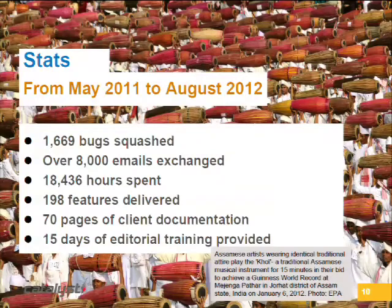I'll move on to some stats that we have about our project. So it went from May 2011 to August 2012. We're still doing work with them and doing iterative releases, but it wasn't until August 2012 that scmp.com went live, the new version of it. We squashed almost 1,700 bugs, so we had a Bugzilla system set up, and whenever there was a bug, either from our QA team or from them, they'd log it and we'd fix it. Over 8,000 emails exchanged back and forth between the project managers, 18,000 hours spent on the project, 198 features delivered. So these aren't 198 requirements, but 198 features which contain requirements inside of them that we worked through and deployed. 70 pages of client documentation.